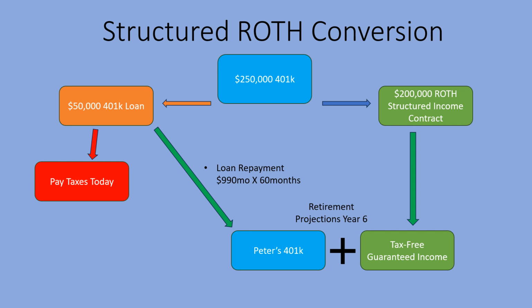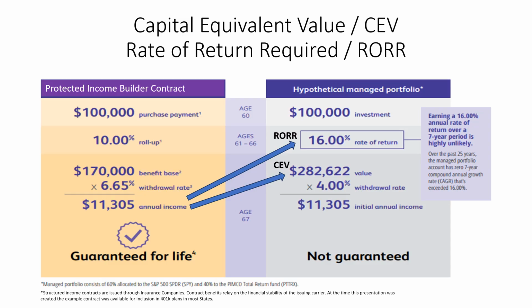As Peter repays the loan, interest charged him by the plan will actually be captured by Peter back in his account. Peter will pay himself interest by acting as his own bank to pay the taxes. And so those interest gains captured mitigate any investment losses that may have been suffered on that $50,000 while it was in use elsewhere in paying the taxes. So why do we use a structured income contract? For the simple reason it provides a defined income guarantee.